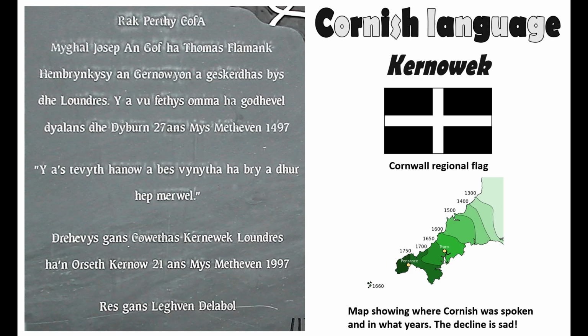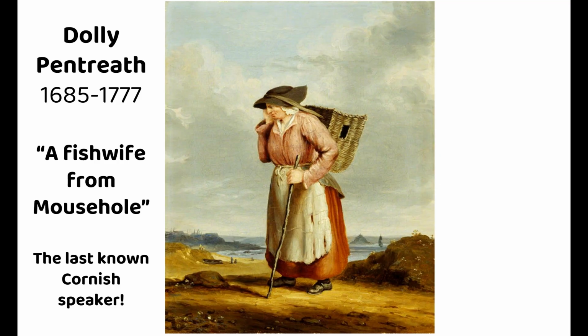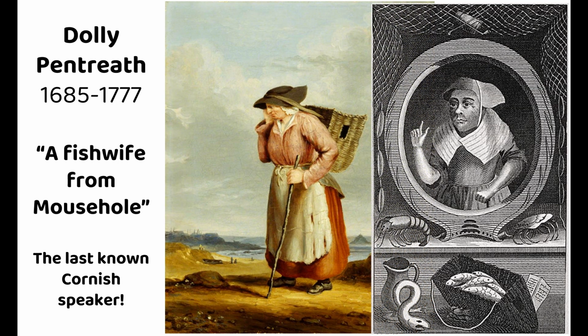Interestingly, the region of Cornwall, this strip, doesn't just have their own accent, they have their own language. The Cornish language is actually a Celtic language like Irish, Scottish Gaelic, etc. However, it has only a handful of speakers and has undergone a great revival process since its last true native speaker, an old woman named Dolly Pentreath, died in 1777.